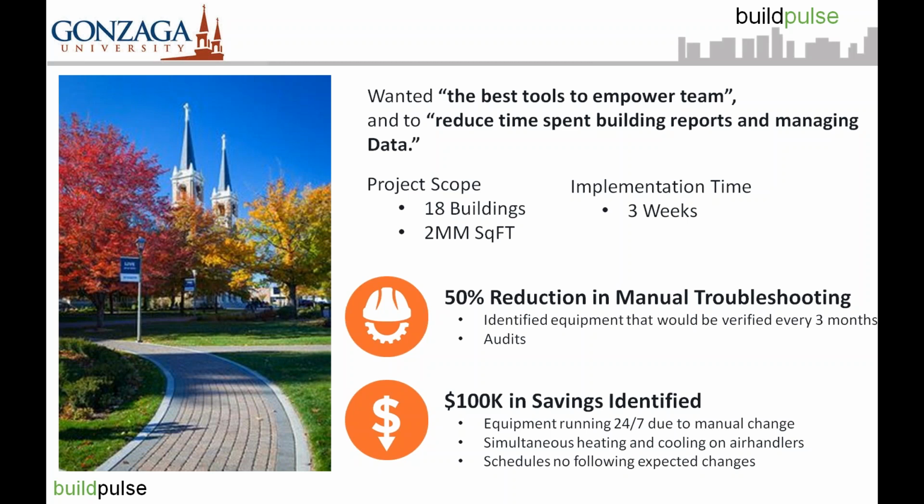Primarily because what they were doing was literally checking everything on a particular building, and then rolling to the next, and the next, and the next year they start all over again. And what they found now is they can actually prioritize and target those problem systems as they occur. And in the first 3 months, they identified $100,000 in savings. And the cost here was something like $15,000 or $18,000 all in. That includes the setup. So they're very, very happy with how this project deployed, and indeed we're increasing the size of the system at Gonzaga right now.